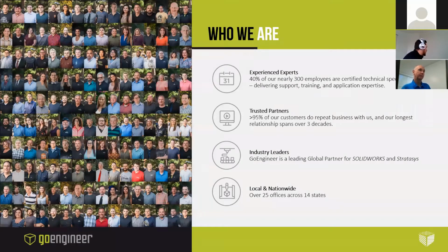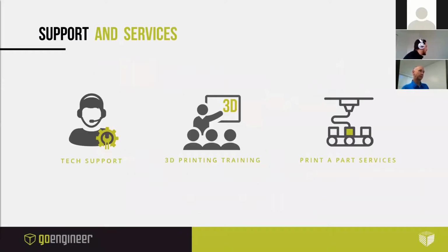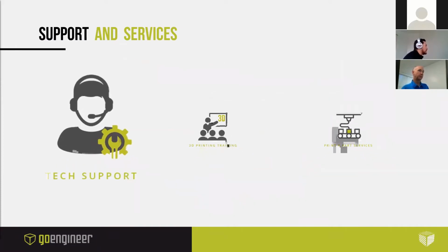We have local and nationwide offices, and you can see on this map we've kind of made an eastward expansion, but we like to keep that local feel. So our technical support is going to be close to you. We're expanding constantly, and if you're not really close to one of our offices, it may not be long until you are.